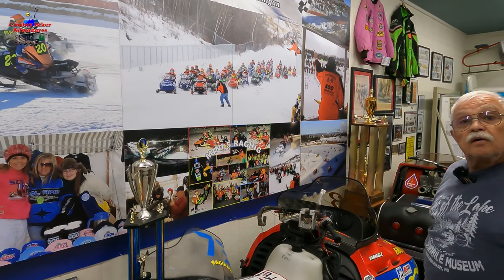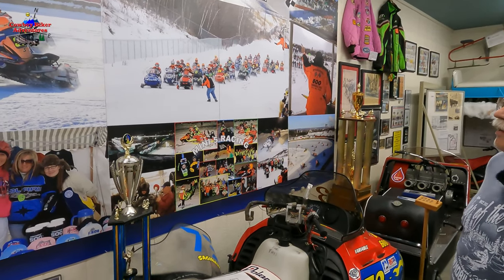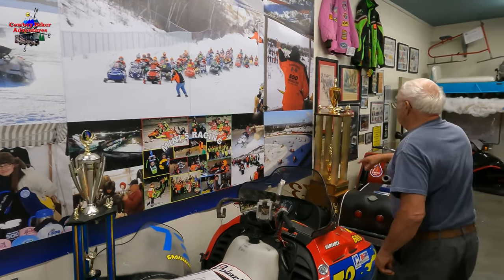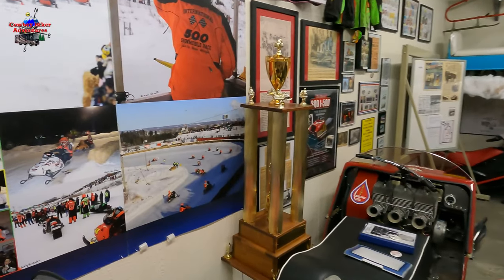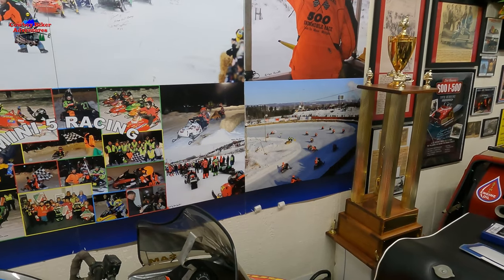Is this cross country? Nope, it's just a 1 mile ice oval. And the back straightaway, while here. So it's not a flat oval, is it? Well, it's banked. The corners are banked. Oh, okay. They're really banked. It doesn't look like it in that picture. 500 miles, all ice.